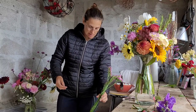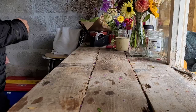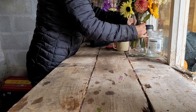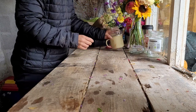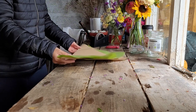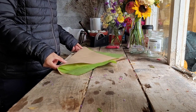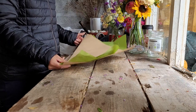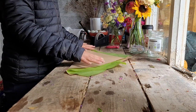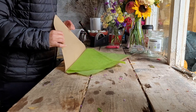Right, I'm going to go and get the paper to wrap them in. Okay, so I'm going to wrap these flowers now. And I thought I would just show you how I'm going to do it. It's a little bit like I did for my market bouquets, but I put some green tissue paper in as well, just on the triangle.